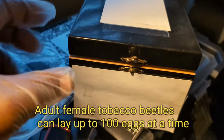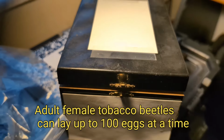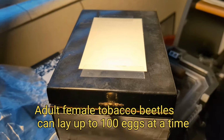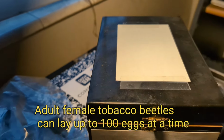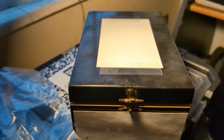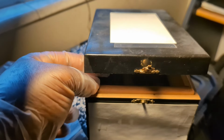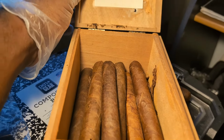This is a box that I let sit on purpose, over-humidified, because that's how tobacco beetles are created. For tobacco beetles to survive, or even go through the process, the pupa and the larva need over-humidification. So for your box or your humidor, wherever they're stored, over-humidification would be the perfect breeding ground for tobacco beetles. So here we go, tobacco beetles.